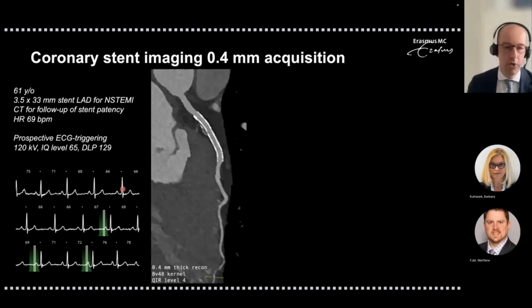Because if we use 0.4, we get a larger Z-axis coverage. We use prospective EKG triggered acquisition, so we can image the entire heart here and even a bit more cranial and caudal in only three rotations for this scan. Notice that the stent lumen can be adequately assessed. We can nicely see that this stent is fully patent. There's no stenosis, there's no thrombus formation, there's no intimal hyperplasia in the stent.